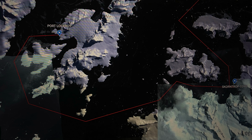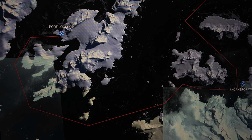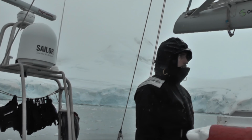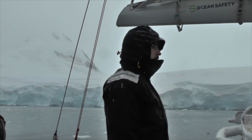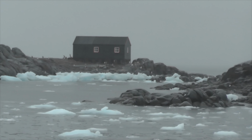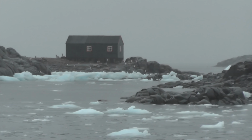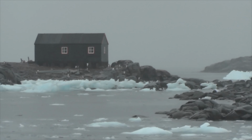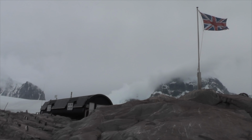After this incredible wildlife experience, we picked up the skiers and made our way to Port Lockroy, the most southerly British post office in the world. With the weather closing in and with reduced visibility, skiing was off the table for the rest of the day. Instead, we anchored in the sheltered bay and we all went ashore.